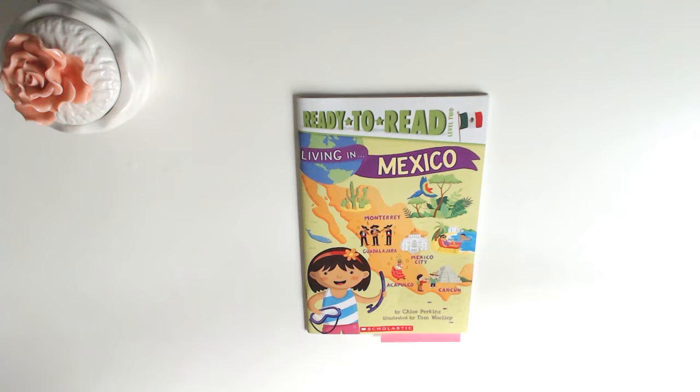This week we're reading Living in Mexico by Chole Perkins. Nonfiction books and passages are often more difficult for young readers to comprehend or understand. This is often because nonfiction text appears easier than it is. Take this week's book for example.